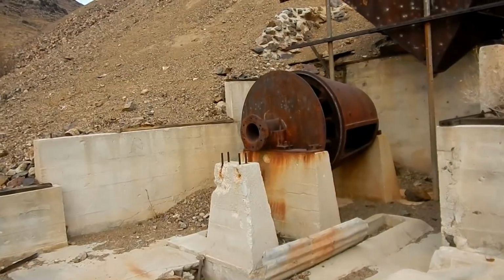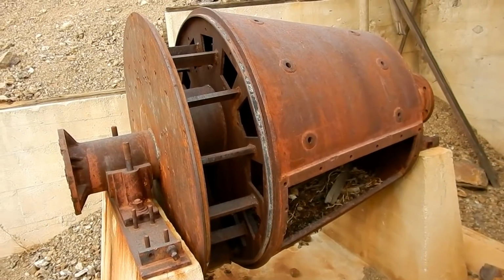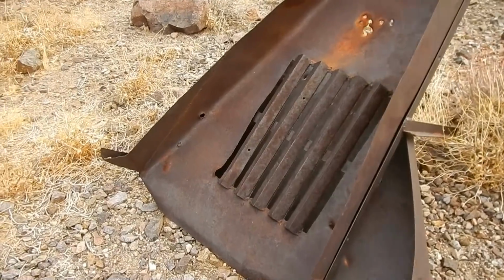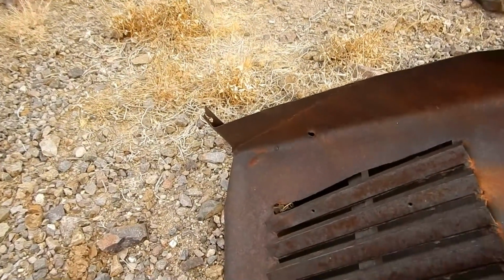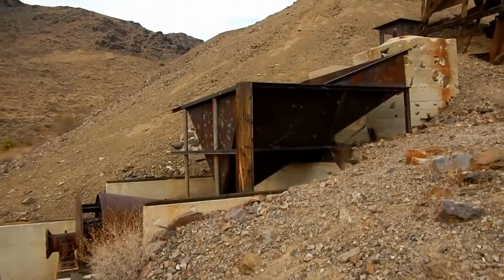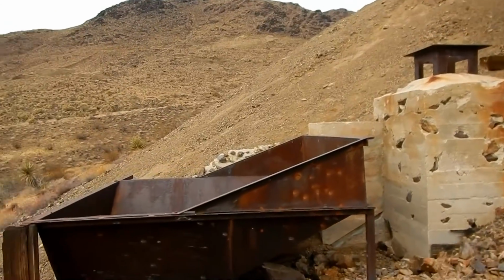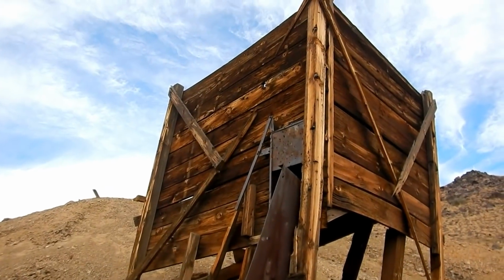This is a ball mill. See, it's like a cement mixer. It's kind of a cool chute with a grizzly on it. This probably went into the mill from the little hopper up there. And they must have had a crusher here somewhere. Jaw crusher to get things down to size for the ball mill. Pretty nice sized ore bin here too.